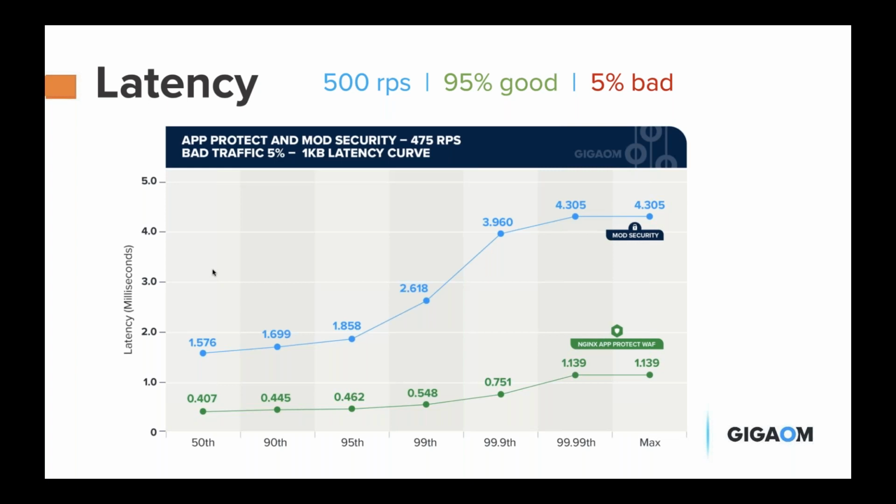So at the 500 request rate, we're kind of back to where we were before with that. Both of these successfully rejected the requests. It's just that App Protect did it about 3 or 4 times faster. So that's really cool.